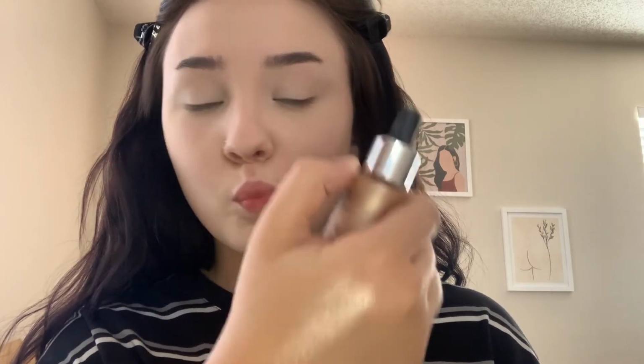Damn. Totally forgot. I was gonna use the Iconic London Illuminating Drops before I set my face, but I'm not even gonna try it now because that just never tends to work out. But look at these. This is just one tiny little drop. Oh, wow. I wish I would have done that.